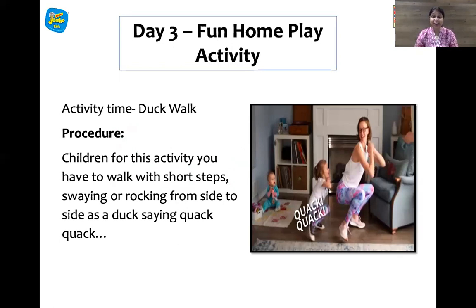You're going to do duck walk. So children, for this game, you all have to take very short steps, okay? And you have to go swaying or rocking from side to side as a duck. And you have to say quack, quack. Okay, so you're going to take small, small steps and you're going to walk like a duck, and say quack, quack, as shown in this picture. And I'm sure you all are going to have super fun doing this activity.